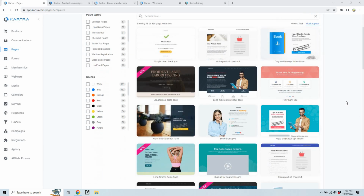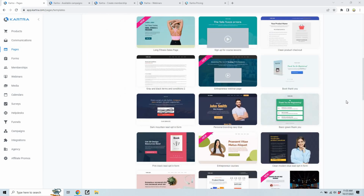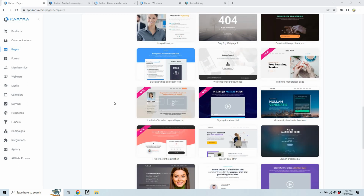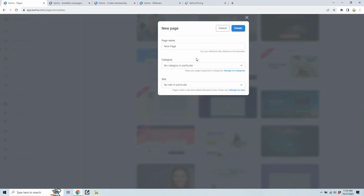Nevertheless, let's take a quick look at some of these, and what I'm going to do is open one up very quickly to show you how the process works. These happen to be new, which is always a good thing. It's great when you see software is always evolving and adding new templates and new features, which Kartra has done recently. So let's open this up so I can show you how it works. I'm just going to call this new page since it's an example and click on create.